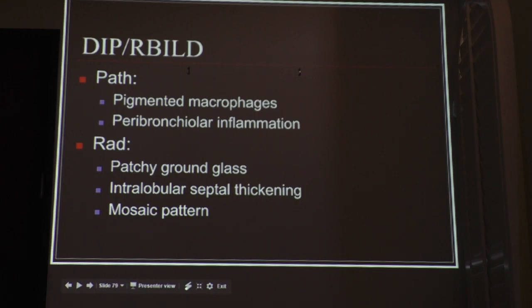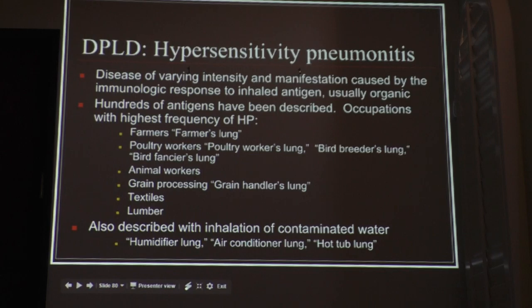This is the pathology: pigmented macrophages and peribronchial inflammation. And the radiology: you get patchy ground glass, intralobular septal thickening, and a mosaic pattern.